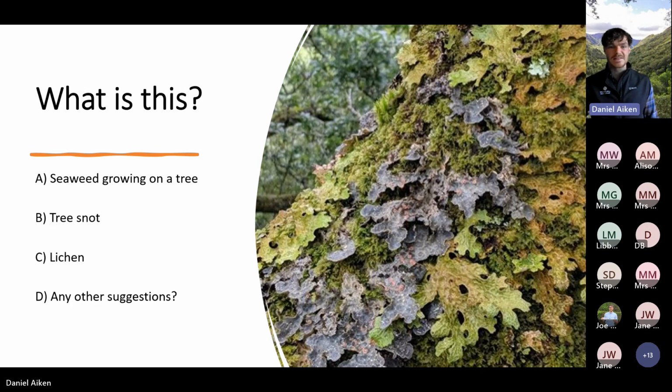Okay, so what is this? What even is this picture? Is it A, a seaweed growing in a tree? Is it B, tree snot? C, lichen? Or any other suggestions? What do you think this is? This picture is showing.